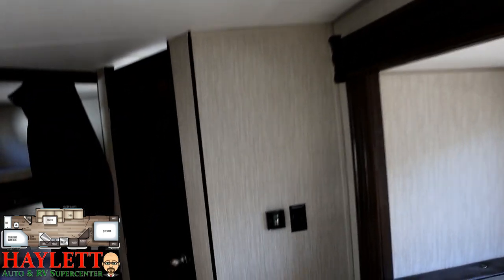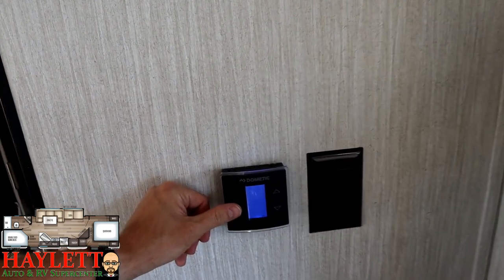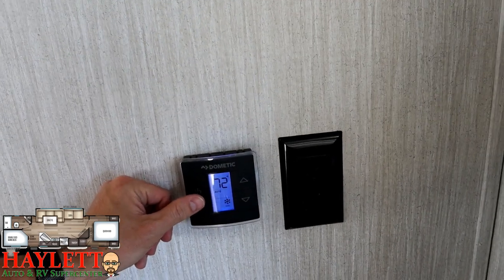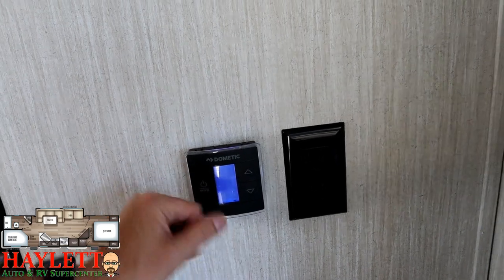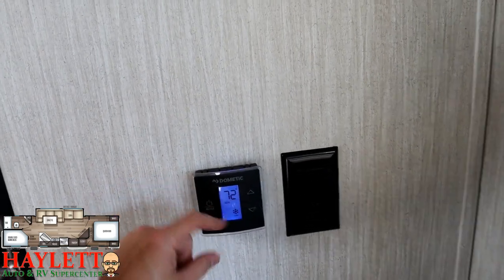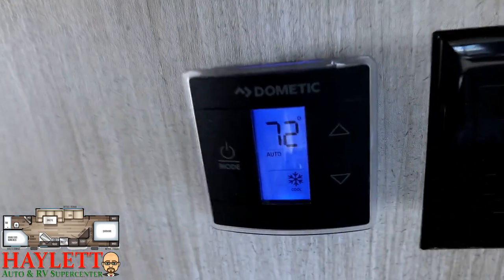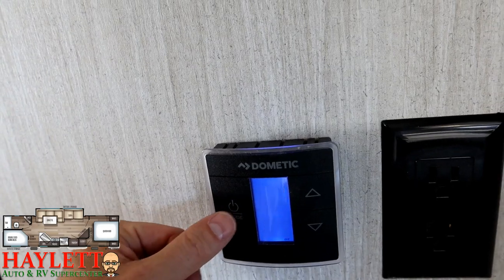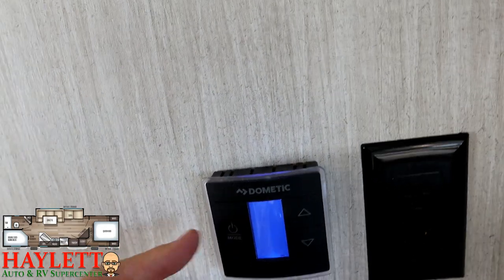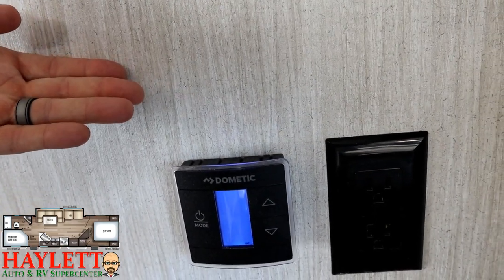Now your thermostat over here, it's all kind of touch operated. It's got different modes on it. You've got auto, fan mode, you've got cool, and you've got heat. Now one thing I wish it wouldn't do is give you a number, because this doesn't work like a residential central air and heat system. You're not going to get it to necessarily get to exactly the temperature that you're setting. Think of it as cooler and warmer and just set it accordingly.